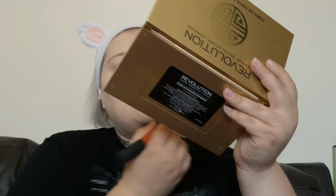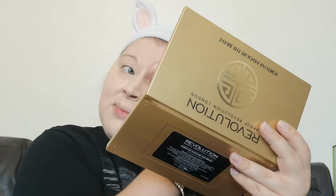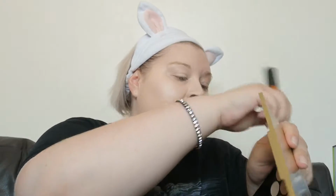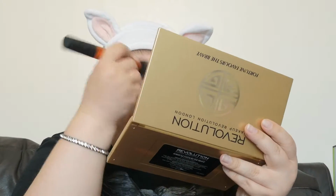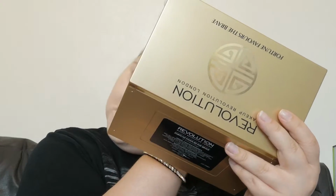Obviously I'm going to have to blend this down my neck as it's not quite right. I mean, it might just be because I've just put it on. Once I've got everything else on, maybe it'll look better. Oh my god, I just put too much in the middle of my forehead then. I don't know what I was doing.